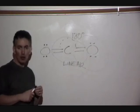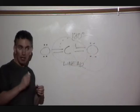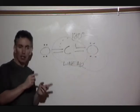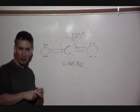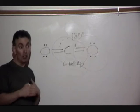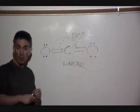So those pages in your notes with the VSEPR shapes, it's all about understanding how many bonding pairs and lone pairs of electrons we have. The good thing about it is we're only going to look at shapes from those 2 pages. There's nothing else we're going to address.